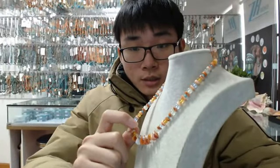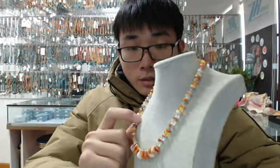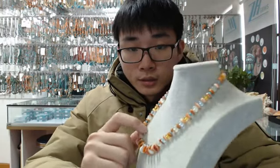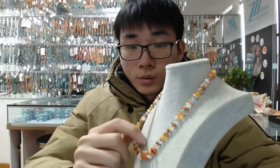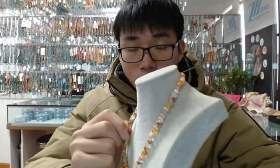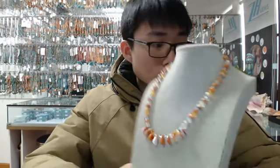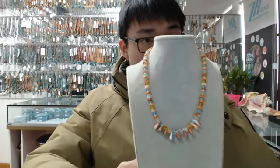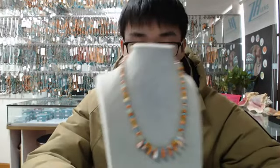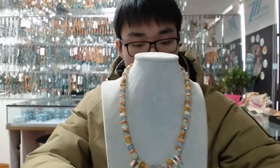Now I also take some round beads of the green jade besides, and the aquamarine round beads besides. Okay. This is kind of wax round beads. Amber, the mostly yellow and orange transparent round beads here. Looks very okay.